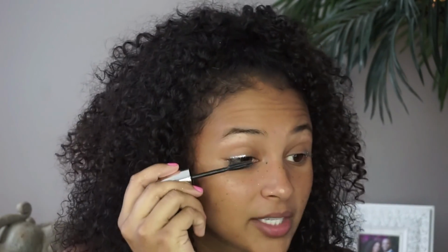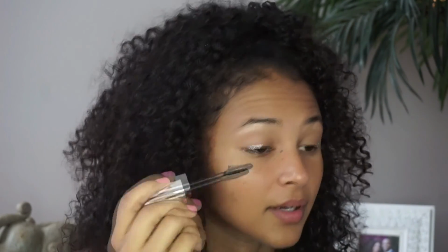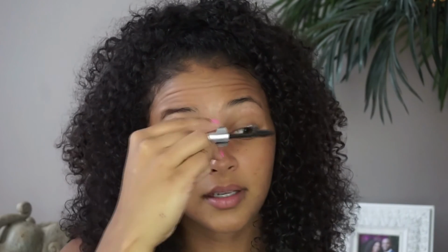So, the eyes are almost done. Not that easy. I have glitter everywhere. So for some reason, I thought that this was cute. To finish the eyes, I know I did put a little mascara on, but I didn't put a lot of coats. I just did that. All right, that is enough mascara on that eye. And mascara on my bottom lashes wasn't a thing because I sucked at it, and I still do.